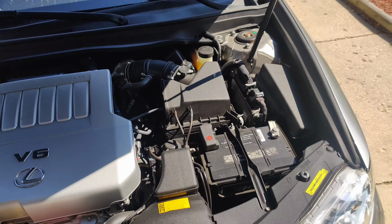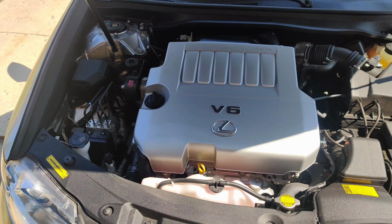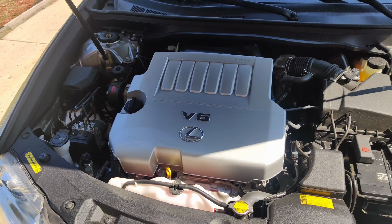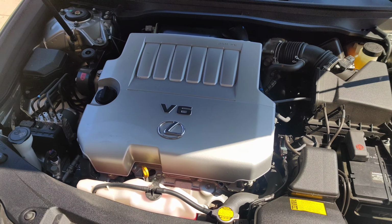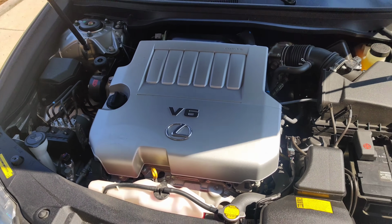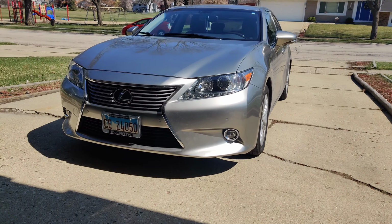The weight on this car, you're looking at about 3,500 pounds. MPGs, 21 in the city, 31 on the highway, 24 combined. 0 to 60 time, about 5.8 seconds, which is very good for a car like this. Overall, this engine is extremely reliable, very durable, very nice to drive, extremely smooth and comfortable. Never had any issues in the 71,000 miles that this car has been driven over the past 6 years. Overall, very solid powertrain.